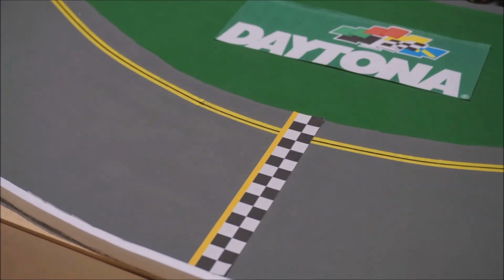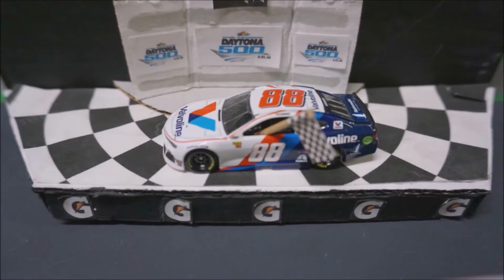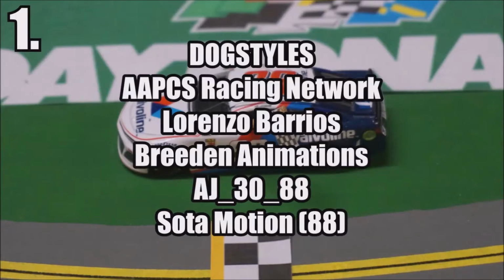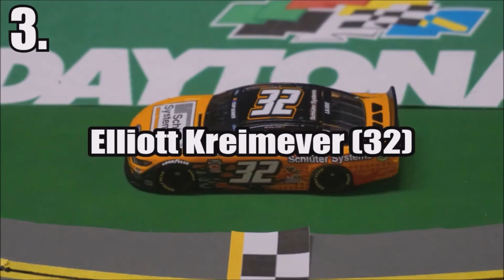So he will head off to victory lane and celebrate with his number 88 Hendrick Motorsports team, as they are the winners of the Season 4 Daytona 500. So Alex Bowman was able to get it done. And we'll take a look at the people who signed up for Alex Bowman, so you can take a look at where your driver finished here in today's race.